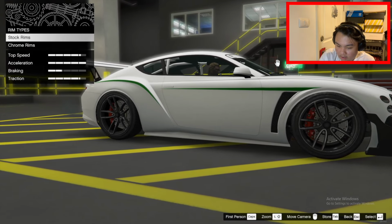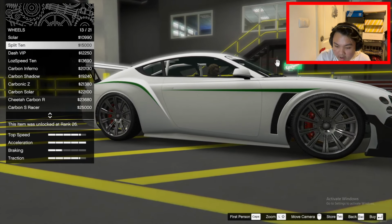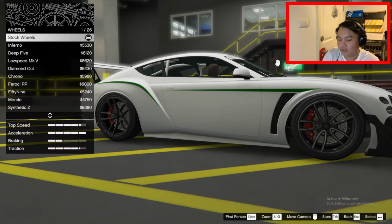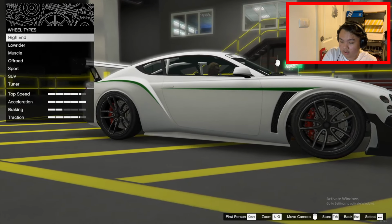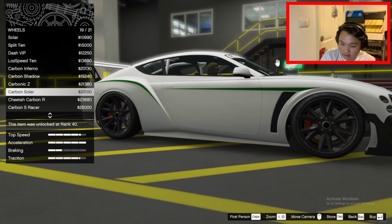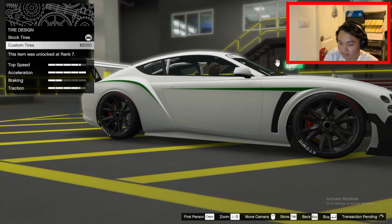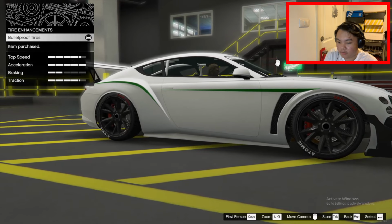Wheels, high end. I'm gonna go with black wheels, to be honest. That's how it works, right? Black wheels. Is there any sport black wheels? I can't remember, man. Sports wheels are not as good as high end ones, man. Seriously. Oh, this one looks nice. Absolutely awesome. Tires, I'm gonna go with custom tires, of course. It's a racing car, man. Okay, enhancements, bulletproof for sure.